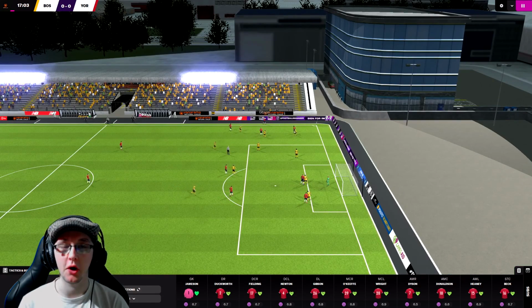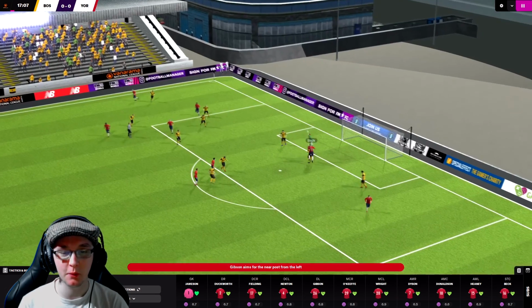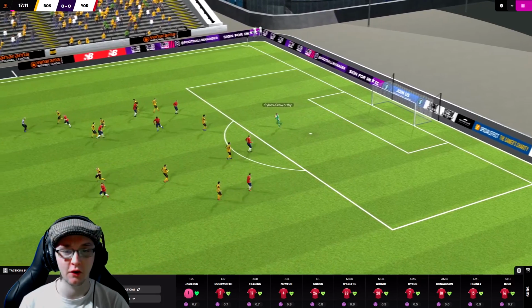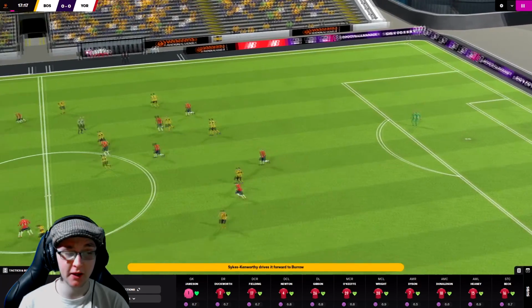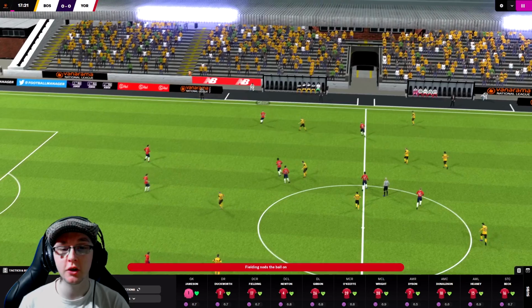And now the throw-in from Gibson. Can he do anything with this? Goes short to Donaldson. Back to Gibson. Whips one in, and the goalkeeper will collect this as Beck does not get onto the end of it. Sykes Kensworthy will try to kick this one out, I believe, unless he rolls it. He did, in fact, kick it. He's hoofed it up to Burrows. Fielding will nod it over to Gibson, though.